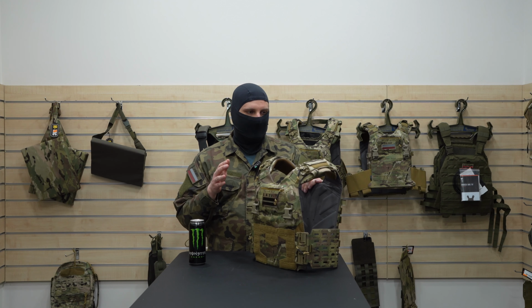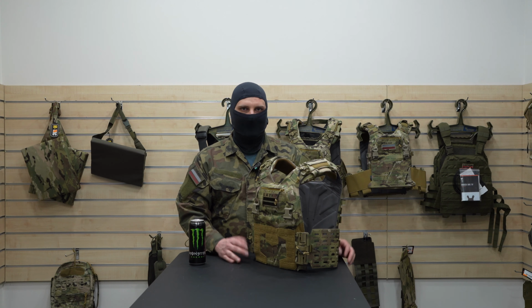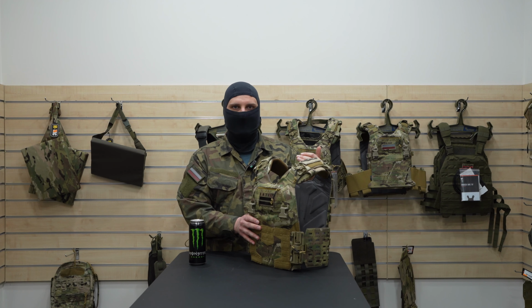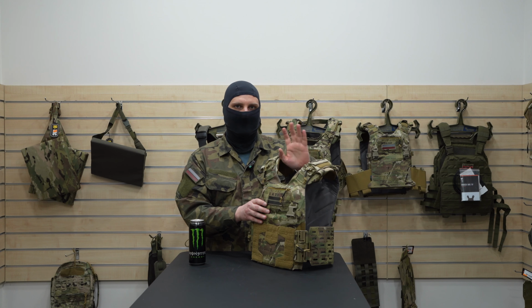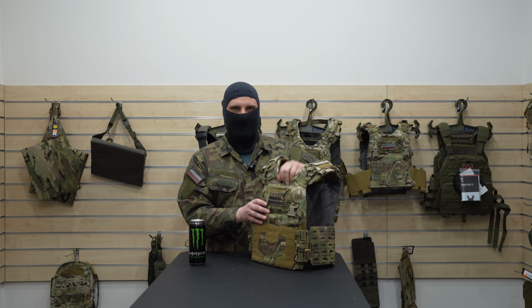Okay, again, guys, just first impressions. Obviously, I haven't used it, haven't tested it, so I can just give a quick overview of it. And the big takeaway from it is modularity. It's very light, even compared to other laser cut systems. Templar's Gear have improved their laser cut. I know it's been a complaint in the past. They had a pretty bad laminate. In this case, it's pretty amazing.